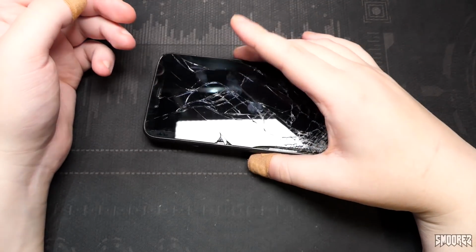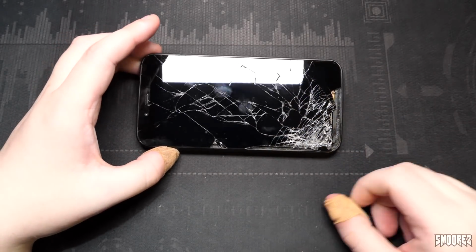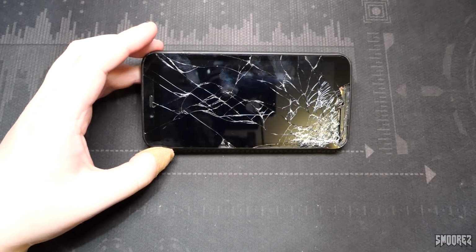I guess I could just put this back in the box and say that it's brand new in box. It works, everything works. Brand new, it's fine. I wonder if Blackview will give me a warranty on it. Yeah, I could ask.